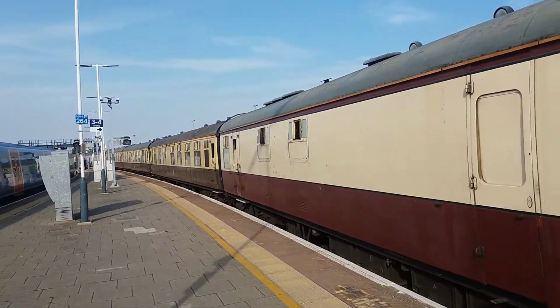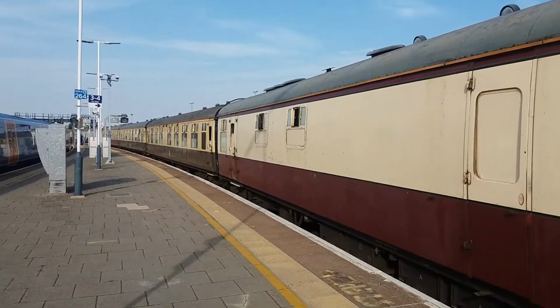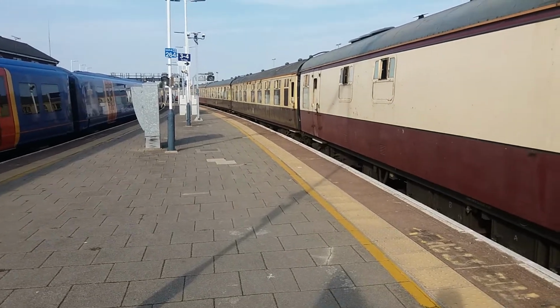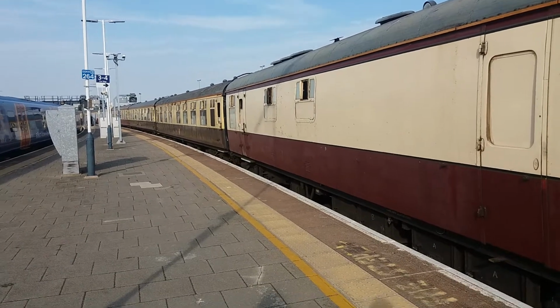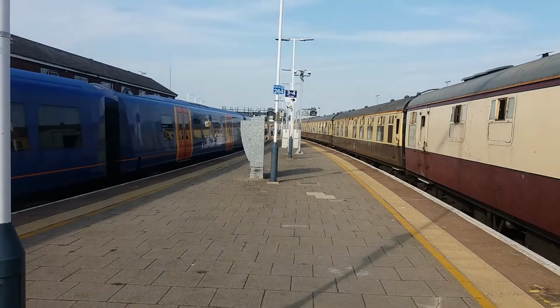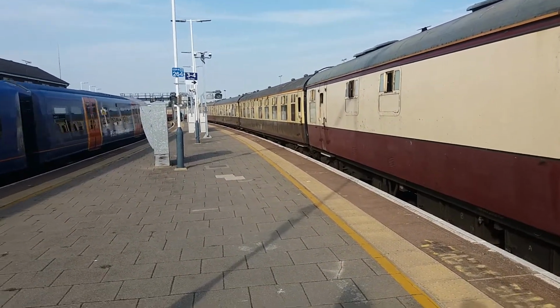So, this train is now ready to leave. It's the exciting part. And this service has been operated as part of Pathfinder Tours. There goes the 1808 Portsmouth Harbour.